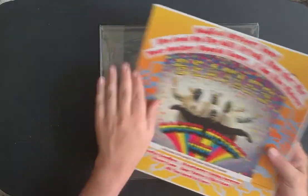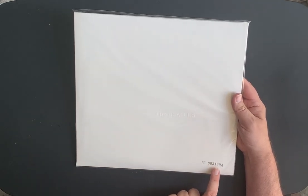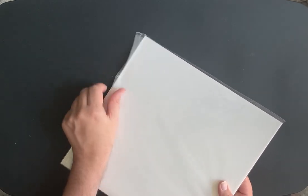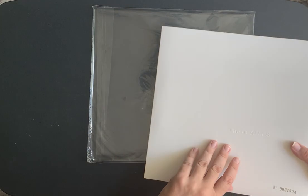And that comes with like a matte finish on that one, which is a little different than the other albums. Then we get the famous white album with the embossed. And again, these were all numbered for the box set. And I'm way, way, way up there, over 9 million. We'll take a look at this one as well. And then it has the masters as well, which is a nice touch. This has got the Beatles there.